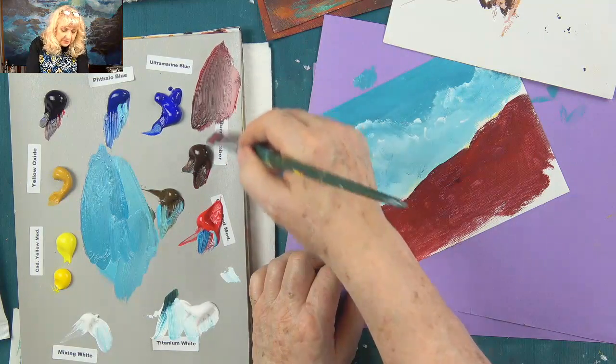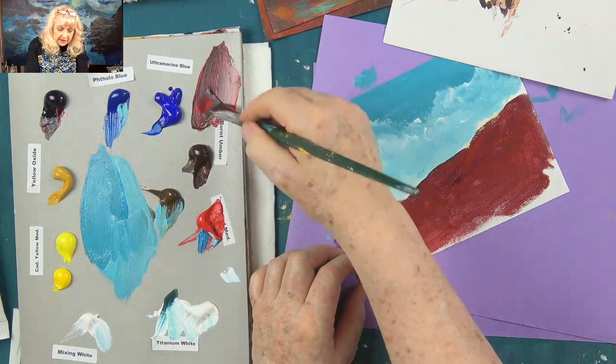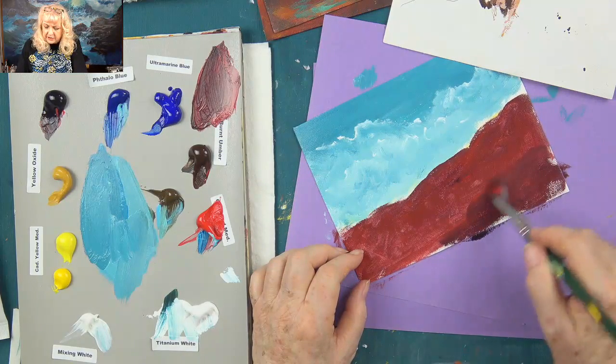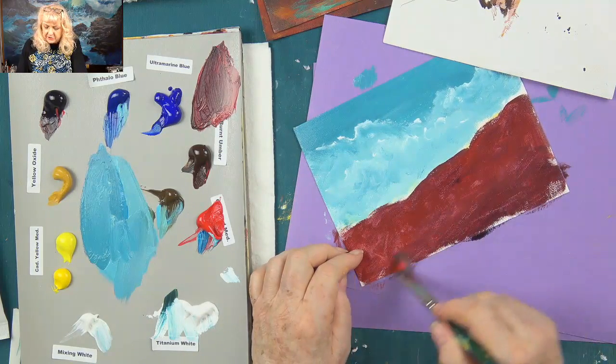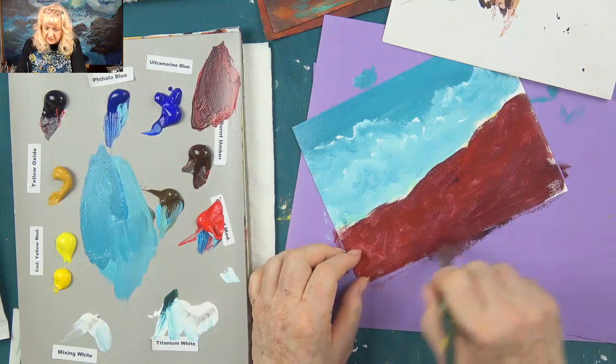Here's a little burnt umber, a little bit of cad red medium, a little bit of purple, like that. Now look at this nice, deep, rich, reddish brown it made. Maybe a little bit darker down in here toward the bottom. All right, so that is our picture.